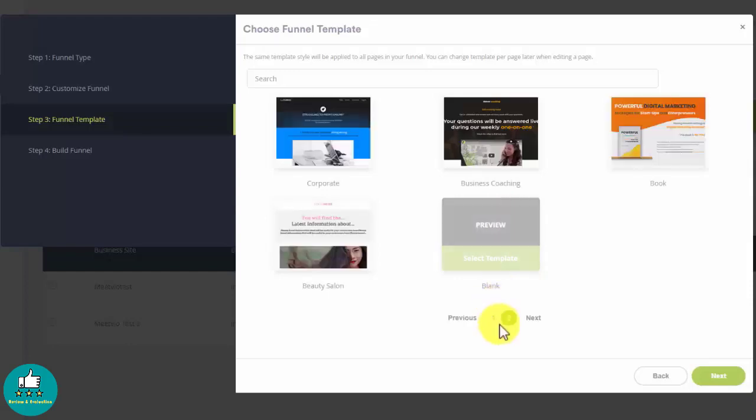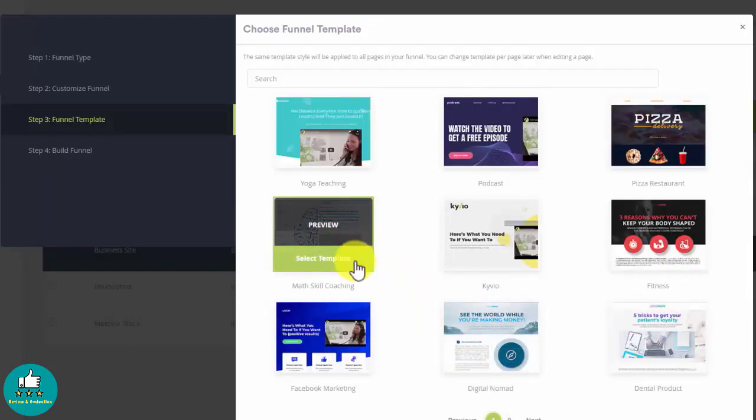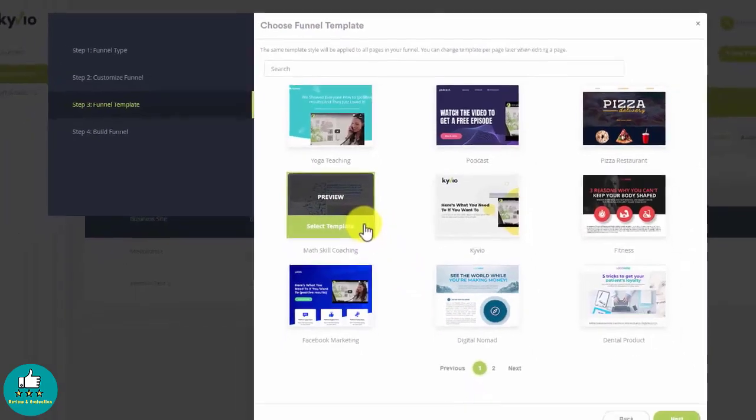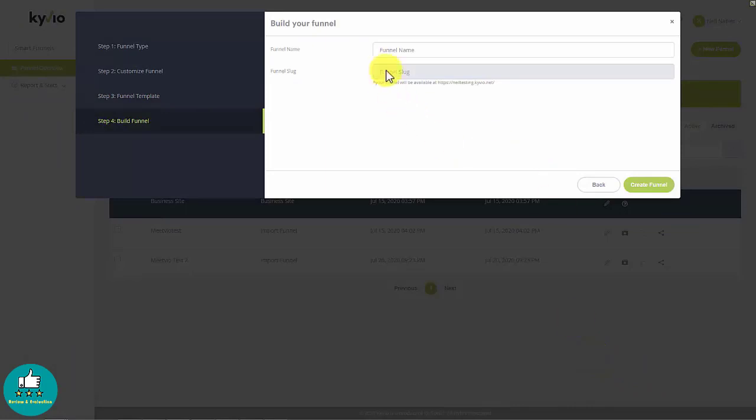We've got about 19 different templates planned, and you can pick any one you want, and each template comes with 10 different page types, and that will be able to associate the right page type with your needs. So I'm going to call this one Math Teachers, and let's go ahead and create our funnel.